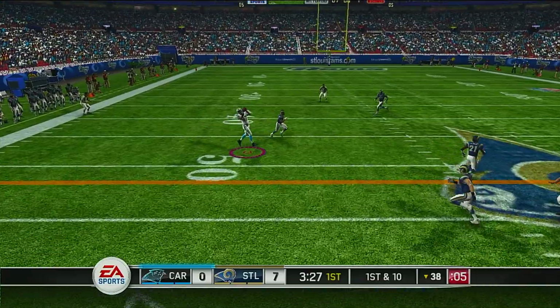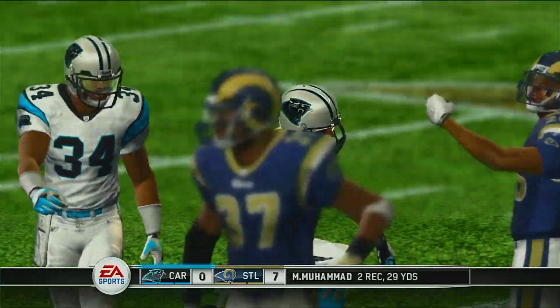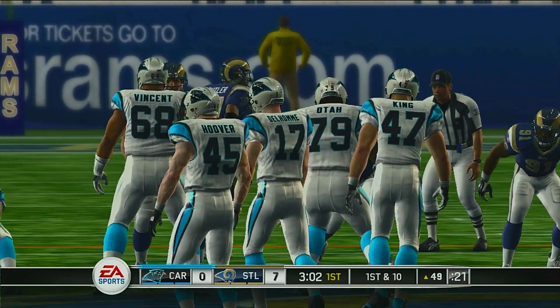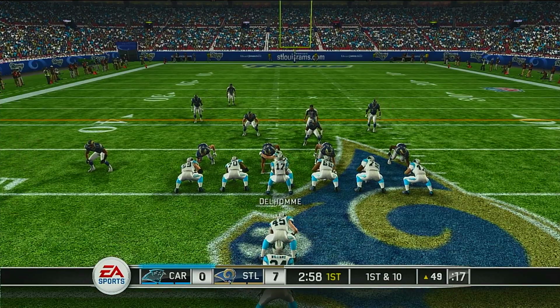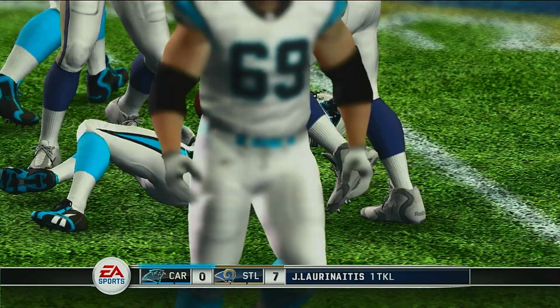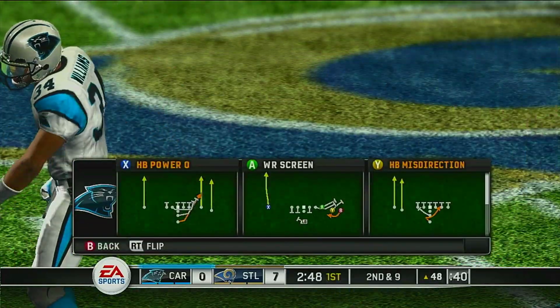Still moving. Gets the ball away. He leads. It's caught. Yeah, when you see the blitz, you have to understand your own protections, because if your protection is sliding away from the blitz, you have no choice but to get it out of there to the hot receiver. Feeds it to the back. James Laurinaitis was there to bring him down. Williams gets about a yard on the play.